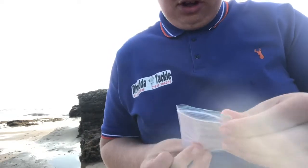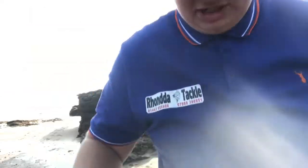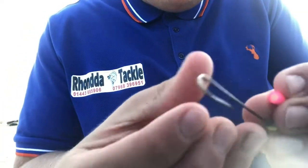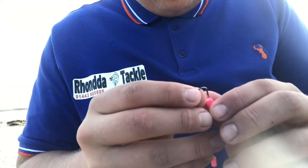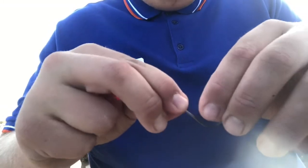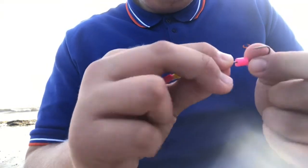So I've got the silicone attractor, the luminous ones, a pink one. As you can see in the center, it's white. You get your hook point, let me pull that away. You get a straight dead in the middle. Then you just follow that through the hook bend. As you can see, you follow it all the way through.